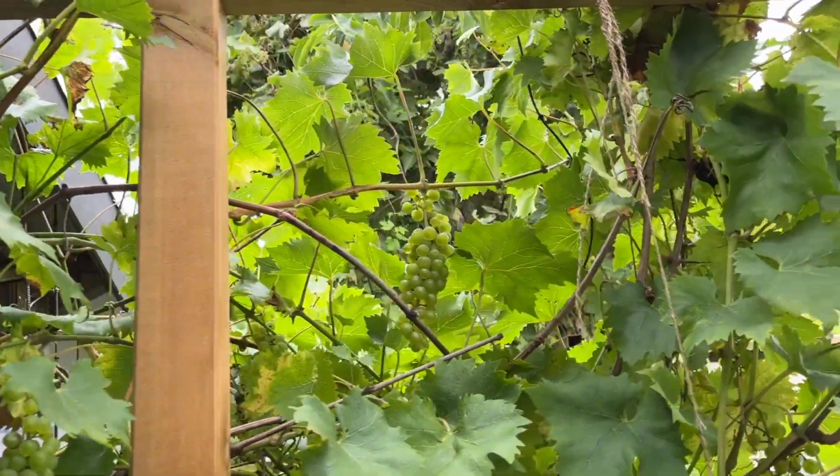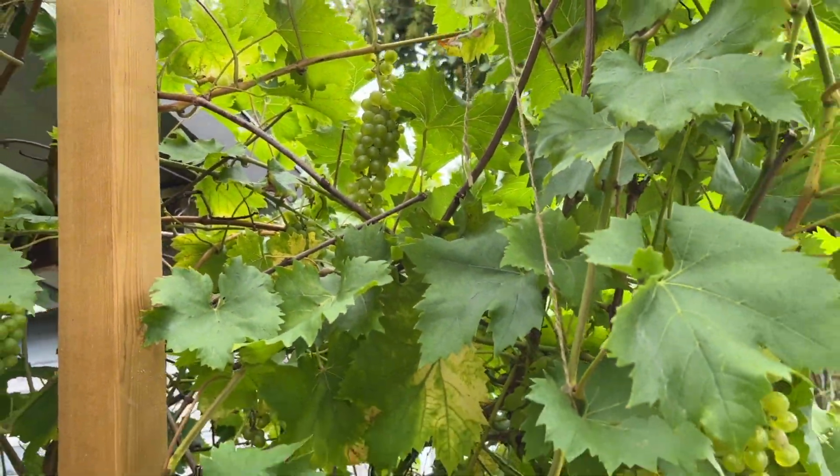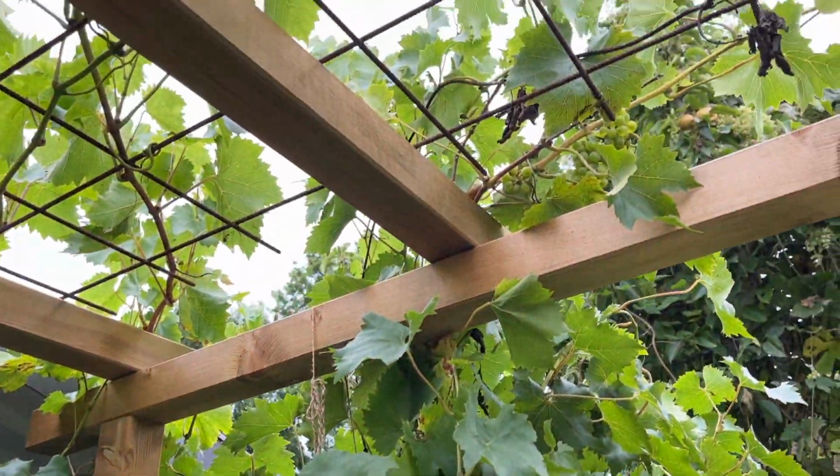I really need to figure out how to prune a grapevine, because both of them are getting quite unruly. But that's the green grape.